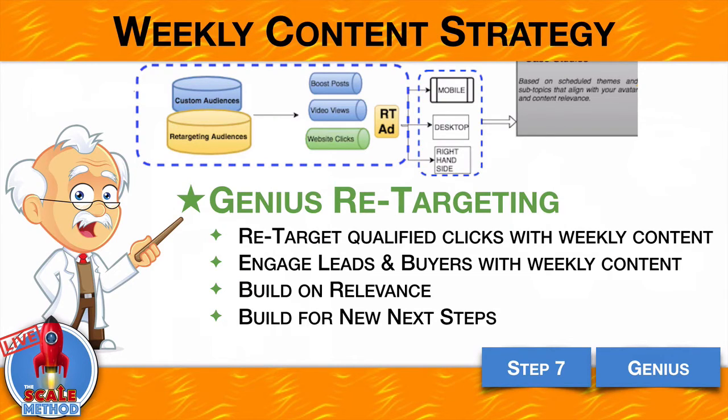Retarget qualified clicks with weekly content. Engage leads and buyers with weekly content, right? Keep them engaged with your brand. Build on relevance. Build for new next steps. You're always moving people to that next event.